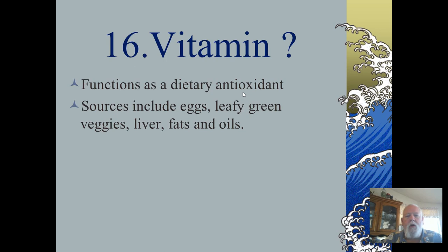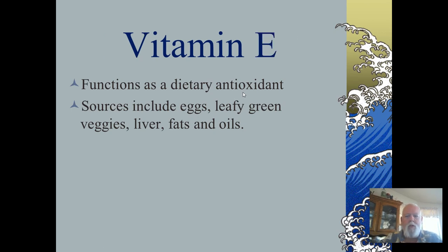This vitamin functions as an antioxidant, and you can find it in eggs, leafy green vegetables, liver, fats, and oils. And if you're guessing with vitamin names, you've got A through K to choose from. But this one is, of course, vitamin E.